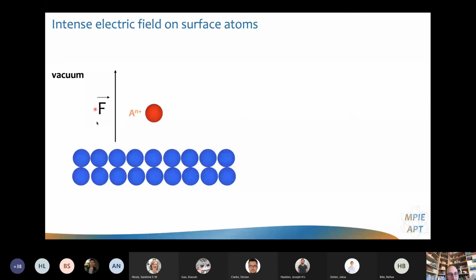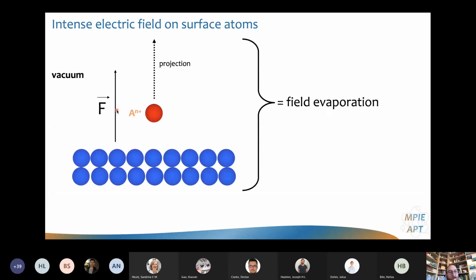The electric field will contribute to just push this ion away from the surface. And so you have a projection of the ions that have been created, and as they travel away from the surface, they can undergo further ionization. This combination of field-assisted desorption and ionization is called field evaporation. It is a thermally assisted process, so it's not completely wrong to call it evaporation, but typically it's really induced by the intense electric field. So this needs to be borne in mind.